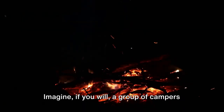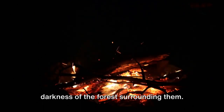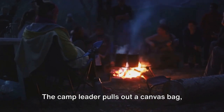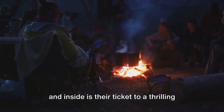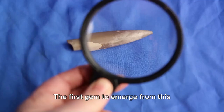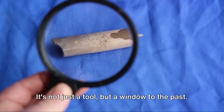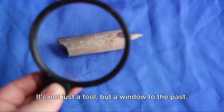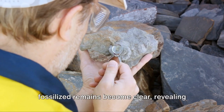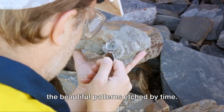Imagine, if you will, a group of campers nestled around a roaring fire, the velvety darkness of the forest surrounding them. The camp leader pulls out a canvas bag, and inside is their ticket to a thrilling adventure, a complete fossil hunting kit. The first gem to emerge from this treasure trove is a sturdy magnifying glass. It's not just a tool, but a window to the past. With it, the intricate details of fossilized remains become clear, revealing the beautiful patterns etched by time.